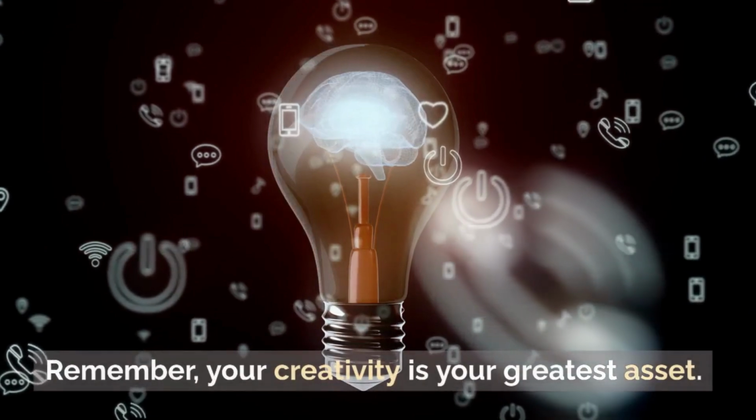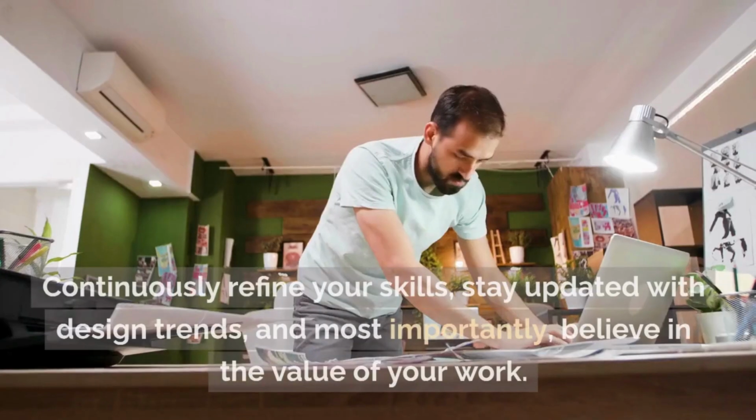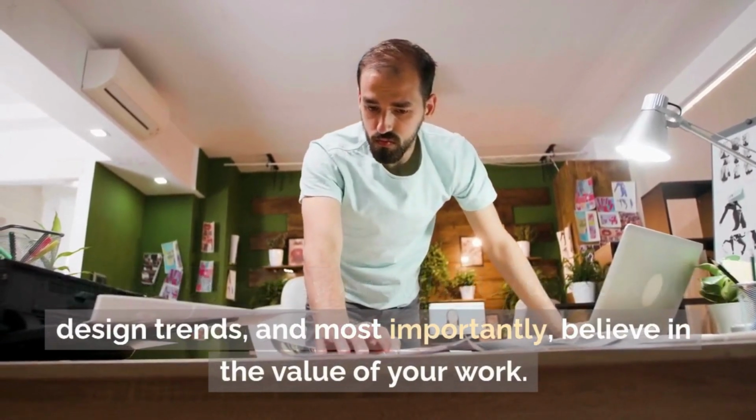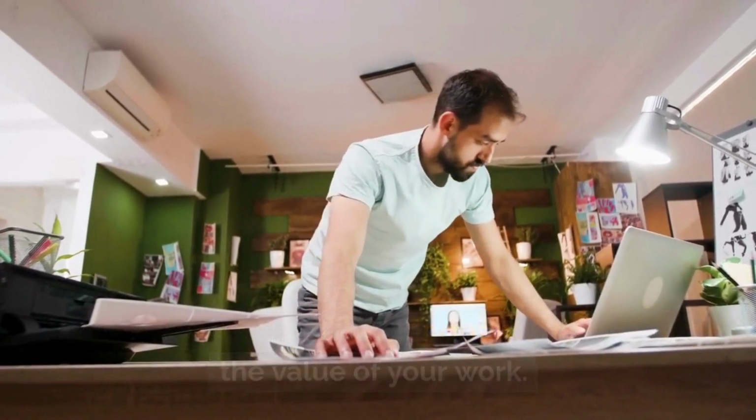Remember, your creativity is your greatest asset. Continuously refine your skills, stay updated with design trends, and most importantly, believe in the value of your work.